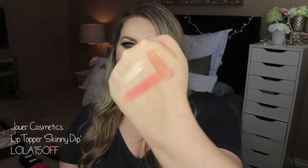They dry down to a matte finish. They do have some metallic ones. And then let me just show you what it looks like to top it all off. I mean, that was a semi-good swatch, but it gives everything a beautiful look. So I absolutely love this, and I just think that it's such a standout product. So Skinny Dip lip topper, way to go.